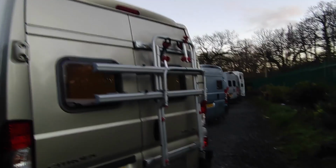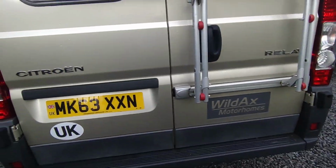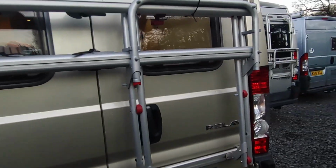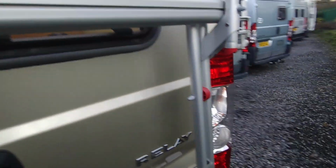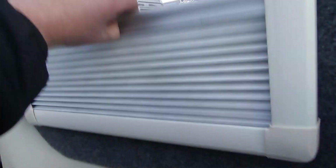So around the back we've got a bike rack, and see if we've got any reversing armament. No, we don't. No sensors, no camera, so we could fit anything like that if you want. Let's say really fresh condition wise is lovely. So you open up your back doors, everything's really nicely finished in. We've got the more expensive concertina blinds and fly screens.